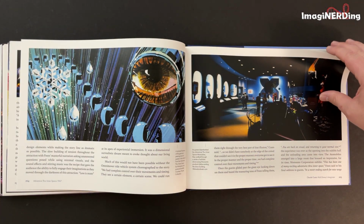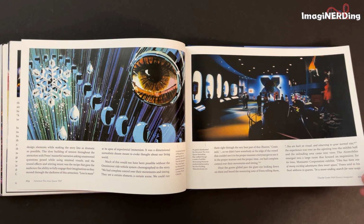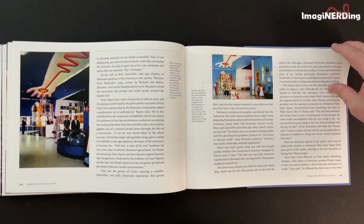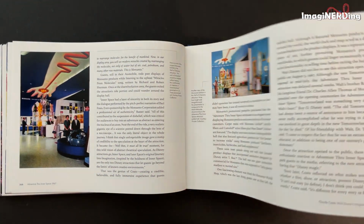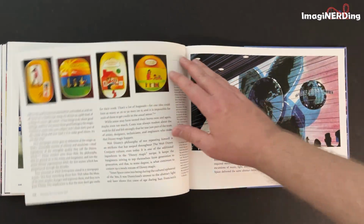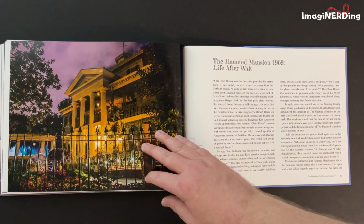Some interior work. You know, a debate for us. Was Adventures Through Inner Space the first themed queue? I wonder. I think this is up between this attraction and Pirates at Magic Kingdom. Between those two. Well, you've also got Knott's Berry. The Calico Mine Ride had somewhat of a themed queue as well.